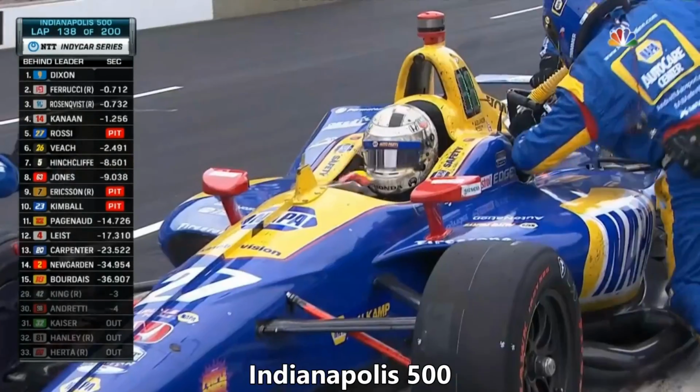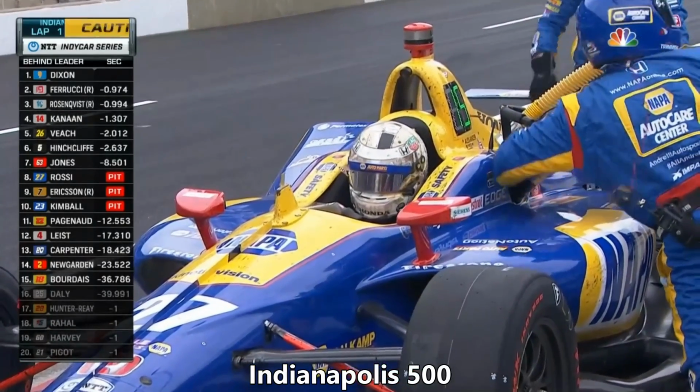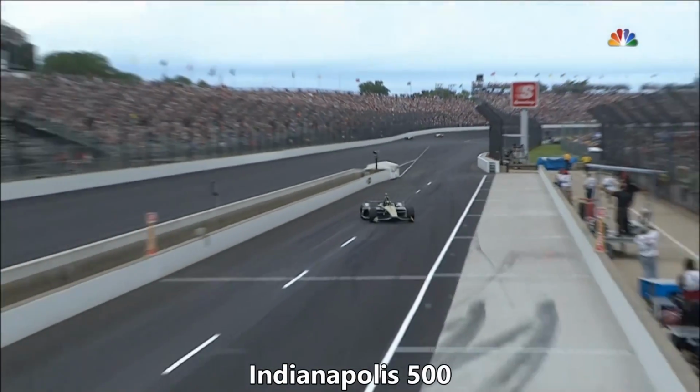And a problem for Rossi. They are having a problem here on pit road. They cannot get the fuel to plug in. Remember, earlier they had to double clutch it when the fuel got plugged in. They have two guys. This is what happened to Ericsson, the lead rookie.